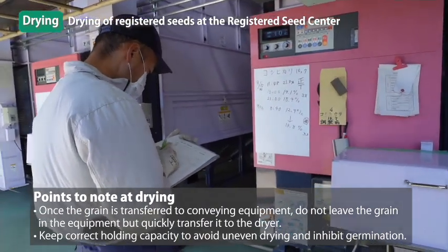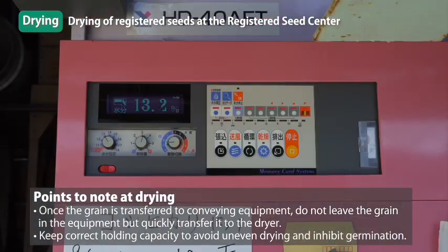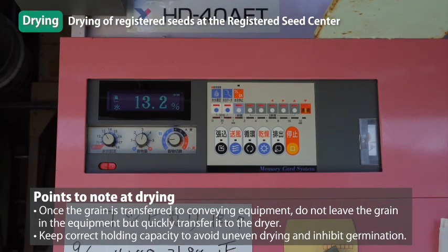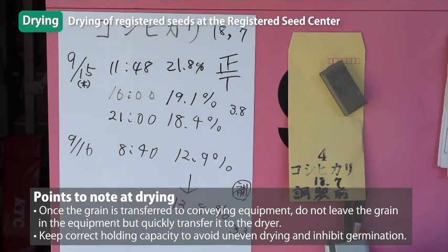Further, when rice is dried mechanically, note that there is a minimum holding capacity. Incorrect capacity holding can lead to uneven drying and inhibit germination.